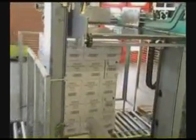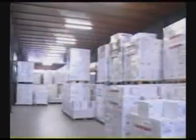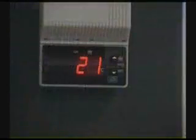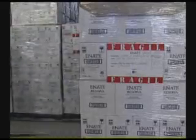The wine is then boxed and palletized and then transferred to the shipping warehouse. The warehouse where the finished products are stored is equipped with air conditioning in order to keep the wine in optimal conditions until the moment it begins shipment to its destination. Enate's wines are delivered to customers all around the world.